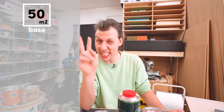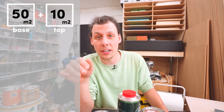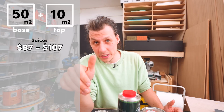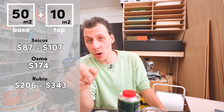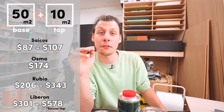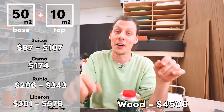So if we say that we only cover the fronts in 2 coats, that's about 20% of the surface. The numbers are 87 to 107 for Psychos, 174 for Osmo, 206 to 343 for Rubio, and 301 to 578 for Liberon. Also, quick side note, just the wood for this kitchen alone was $4,500.